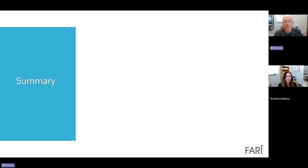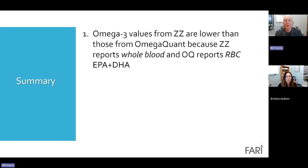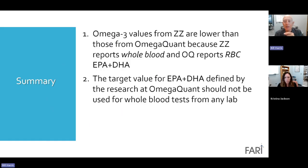So let me summarize this brief little talk we're having. Omega-3 values from Zenzino are really lower than those from OmegaQuant because Zenzino reports whole blood and OmegaQuant reports red blood cell EPA DHA. That's the difference. The target values for EPA and DHA defined by the research we've done on OmegaQuant should not be used for whole blood tests from any lab, whatever lab it is. Well, unless the lab is proficiency testing with us, or we are actually running those analyses, then any omega-3 test should not be hitting that. You shouldn't be targeting 8%.